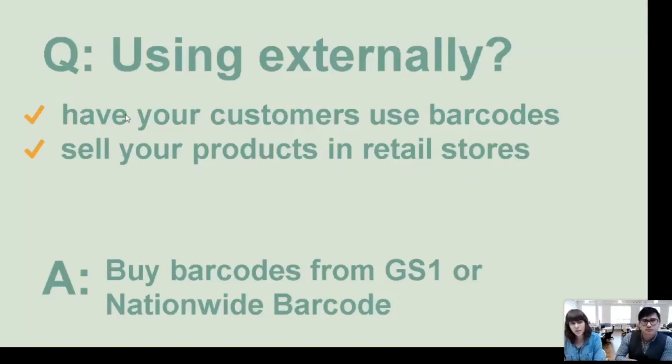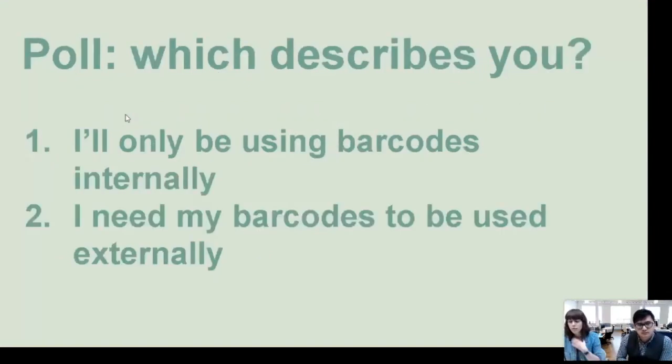Let us know. We'd like to get a sense of how many people are going to be using your barcodes internally just to speed up your own process, and how many people are going to need the barcodes to be used externally, so you can't use our barcode generation. I've just published a poll. If you want to just vote, just let us know.